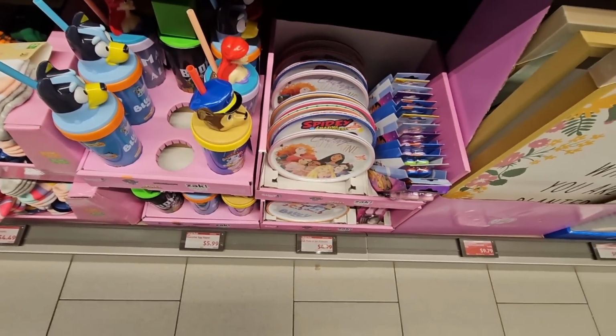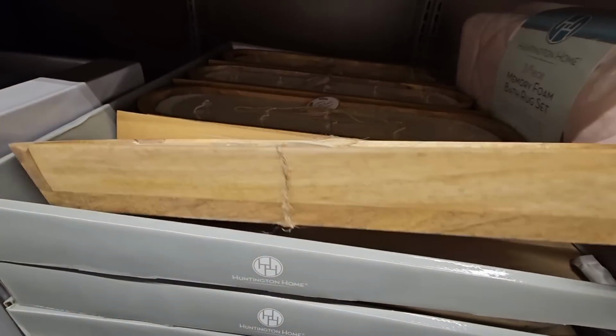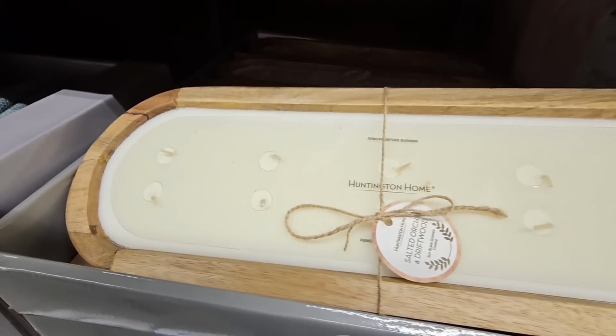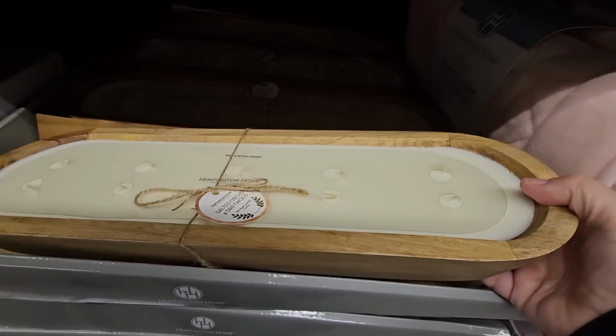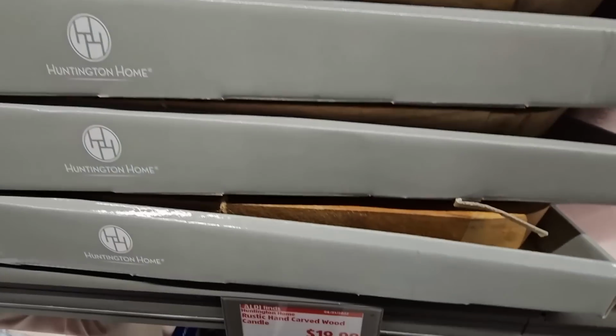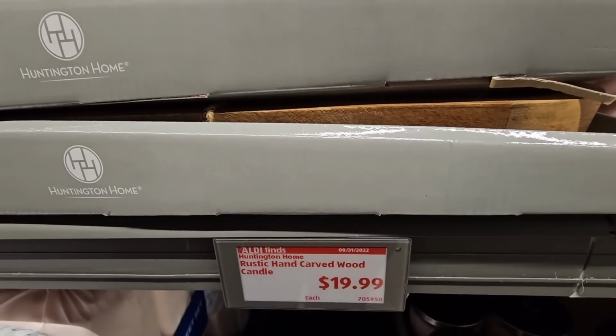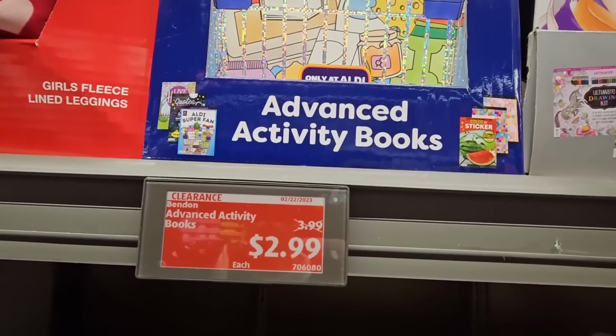Now this is really cool. This will look great on a fireplace. Look, this is a candle. Look how many wicks there are. It has 10 wicks. $19.99. That is so nice. I really do like it.